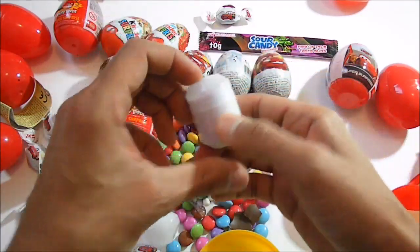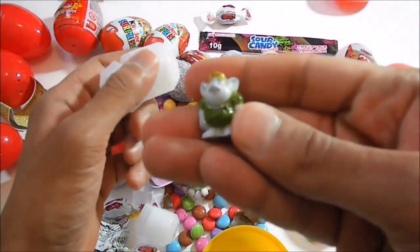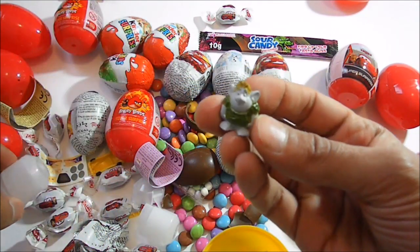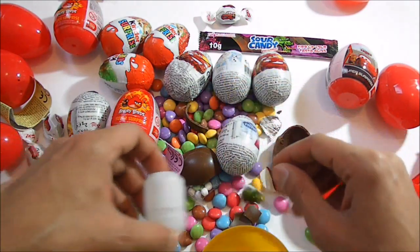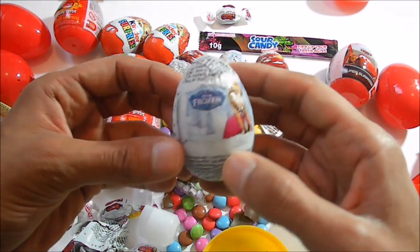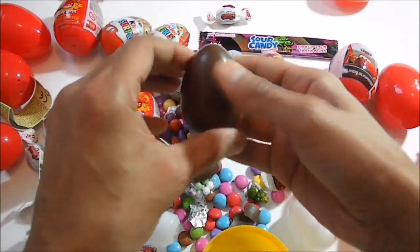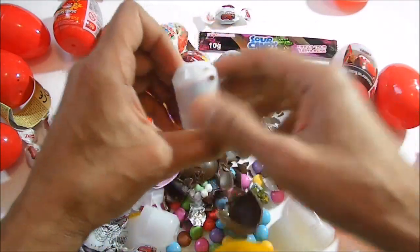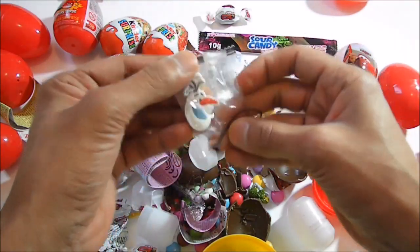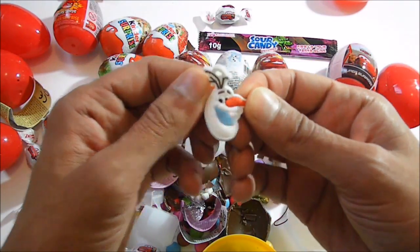Chocolate. And surprise. Ooh. If you know who this is, you can tell me in the comment. Because I forgot. I seen the movie, but I forgot his name. And this is the next Disney Frozen surprise egg. Let's rip it out. So many surprises today. Wow. Whoa. Fun. Look at that. Cute, isn't it?